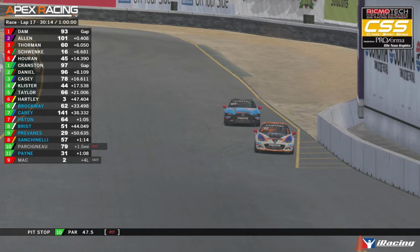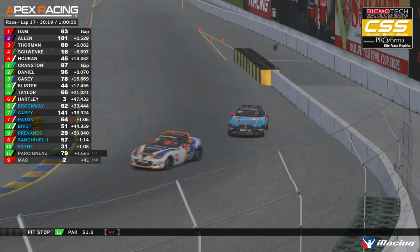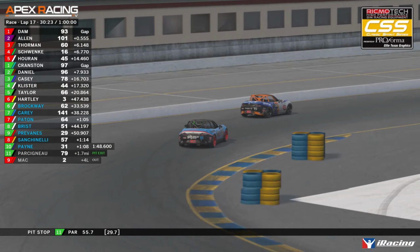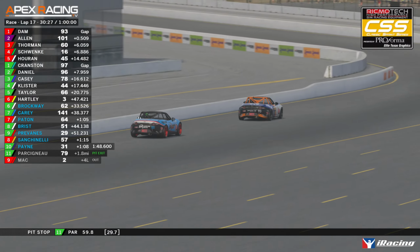Although we did see, as we came back from break, John Allen using all of the dirt through the exit of 10 to keep the car in check. But you can see he's basically hovering between 4 and 6 tenths back, not really pressuring. If he's pressuring, he's 2 to 3 tenths. He's really not at this point.